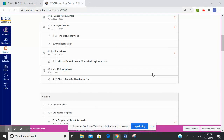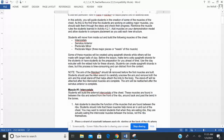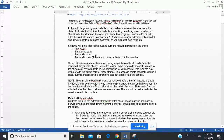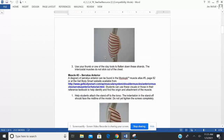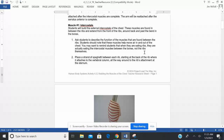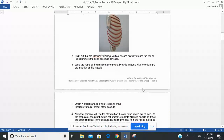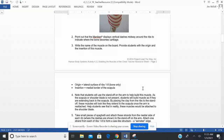When you pull up this 422 chest muscle building instructions, it brings up this Word document, and you can basically just go through each of those. It was 4 muscles, but there are 3 parts of the pectoralis major. You may have to research some of the insertions and origins of these muscles. For instance, for the serratus anterior, you see the origin is the lateral surface of ribs 1 through 8, and the insertion is the medial border of the scapula. Remember, the origin is the part that does not move. So the ribs are not flexing, but the scapula is in this case.